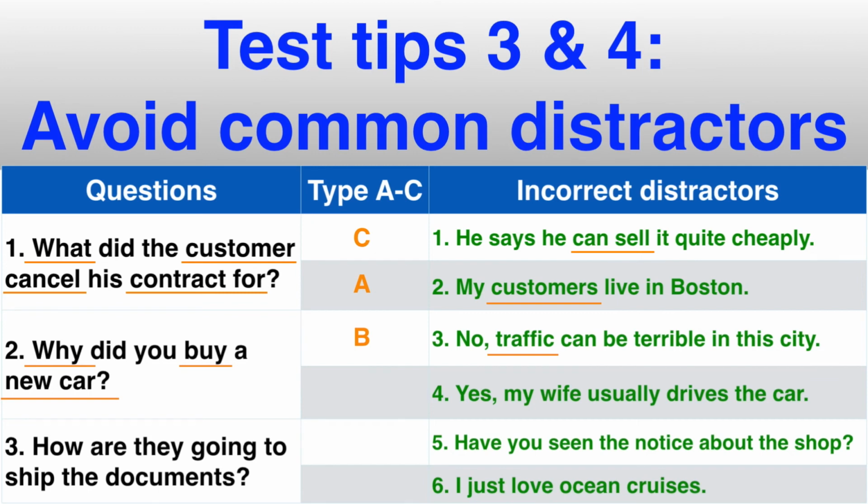Look at answer 4. Yes, my wife usually drives the car. Drives the car is related to car in the question. However, it doesn't answer the question. In conclusion, this is type B.